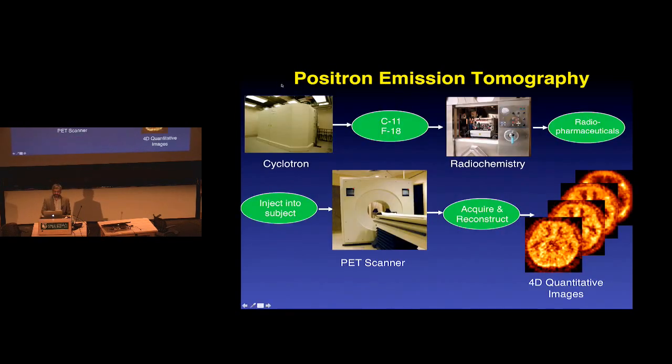So the game plan, again, our cyclotron will make the isotope. Our chemist will turn it into a drug, a radiopharmaceutical. We'll inject it and scan. And at that point, we can acquire data. Now, clinically, we usually just get a single image. When we're doing it in the research environment, we're going to collect data over time. We're going to try to follow the uptake and clearance of the tracer. So we're starting with a 4D data set at least to be able to work with.